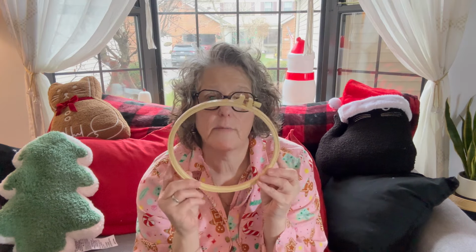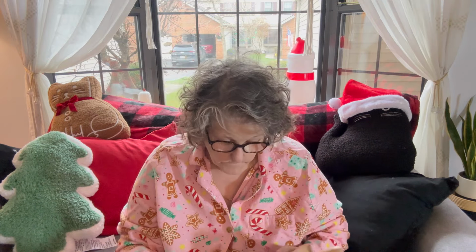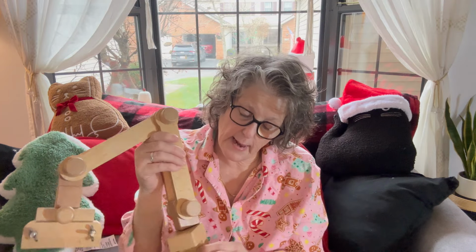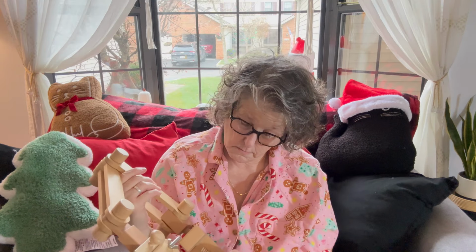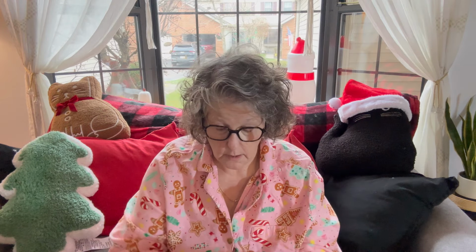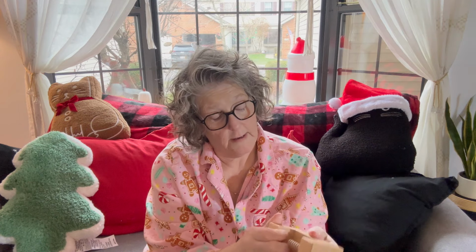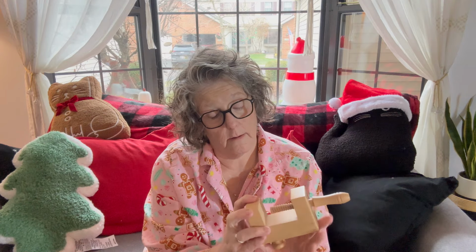It came with a plastic hoop. I'm not going to use the plastic hoop, but it did come with one. And this may end up getting used for like framing something. So here's the pieces to it. And like I said, I'll have a better video up at another point. Oh, it's cracked. Oh no. Is it cracked through? Yeah. Oh, it's cracked. I'm going to have to let them know.